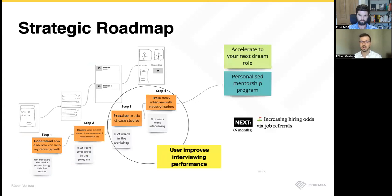So if I look to the strategic roadmap, this is exactly what is reflected in here. So step 1 is understanding how a mentor can help my career growth. The second one is, okay, realize what are the areas of improvement that I need to work on. And actually the core value comes from step 3, which is practicing product case studies and also training mock interviews, which improves the interviewing performance. So this is my first iteration. The second iteration would be, okay, let's try to understand if we can increase the hiring odds via job referrals.